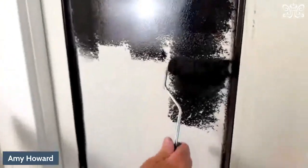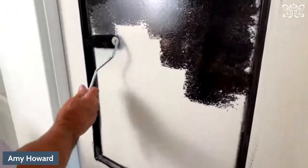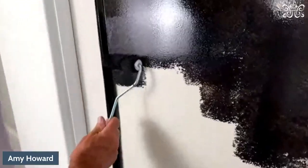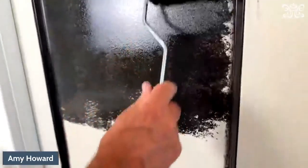Yeah, this is a microfiber, and I'm using a little 4 inch on this because when I start doing the door frame, I'm going to need something smaller instead of bigger. Another reason you want to keep this thin is that if it goes too thick, the paint's going to sag. Right, because we're working on a vertical surface.